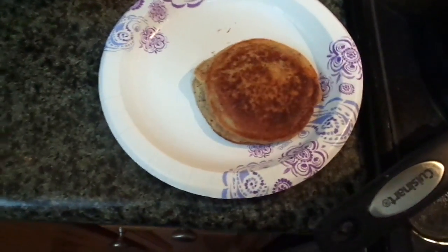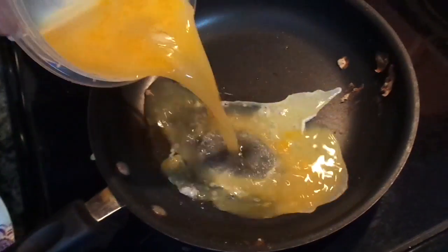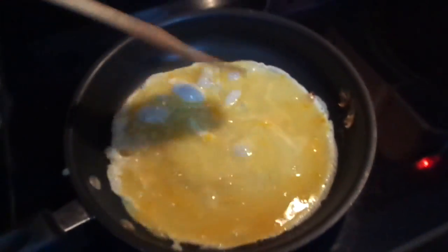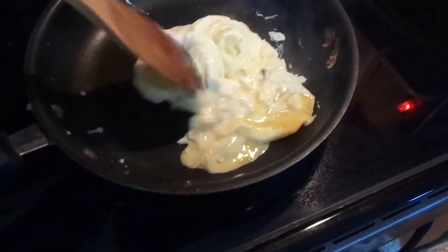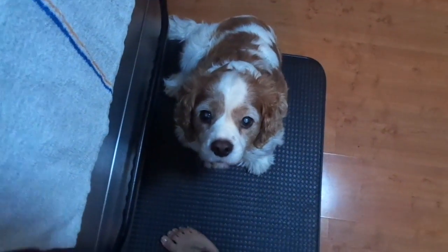One pancake down, one more to go. That's my dog Cody, by the way. Still haven't introduced you, but today's the day.